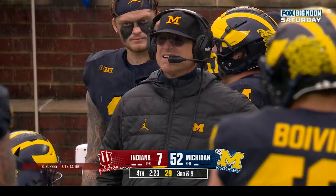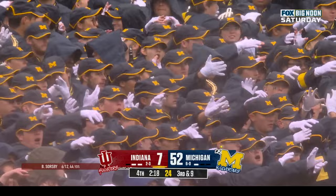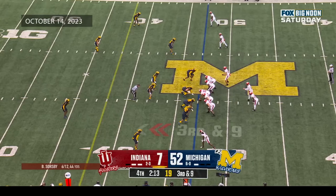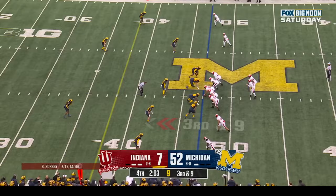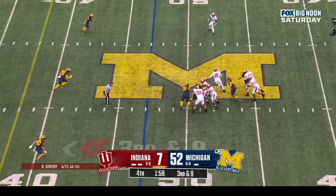And this young man, Jim Harbaugh, he's in line to get a new contract, Joel. Well, he should. I mean, let's face it. He deserves it. He's been one of the best coaches in college football over the last few years. They're 31-3 since he restructured that contract, rather than got an extension, and now he's probably in line for another one, at least in my estimation.